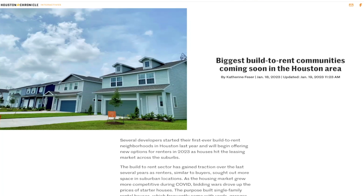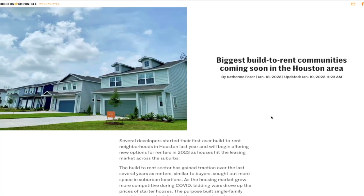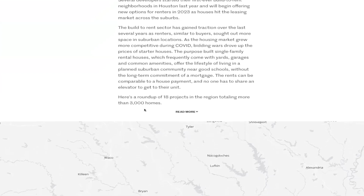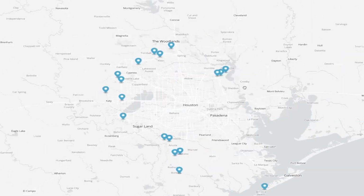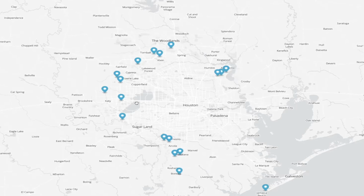In January of 2023, this Houston Chronicle article came out with the biggest build-to-rent communities coming soon in the Houston area. And I think it's interesting. So there were 18 projects totaling over 3,000 homes here in the greater Houston area. And when we look at where they are on the map, most of them are going to be in the suburbs. They're pretty well spread out across all of the different suburbs.